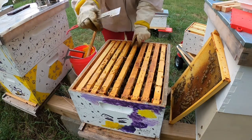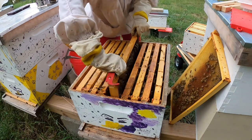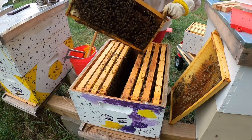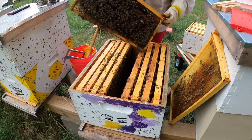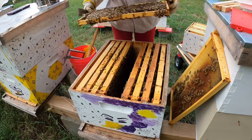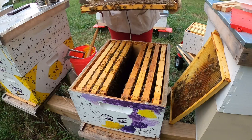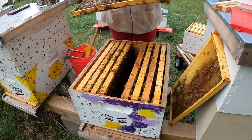Antsy they're getting, but they're better meteorologists than I am. Okay, good. We're to a brood frame. Much better looking brood frame than cone head. Got pearly white larvae in it, all the way out to eggs. See eggs.